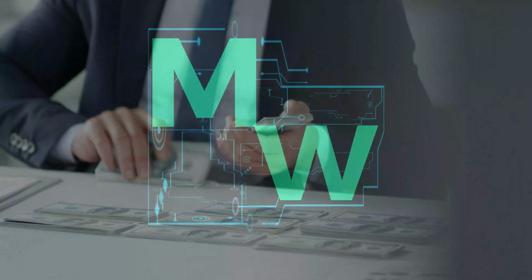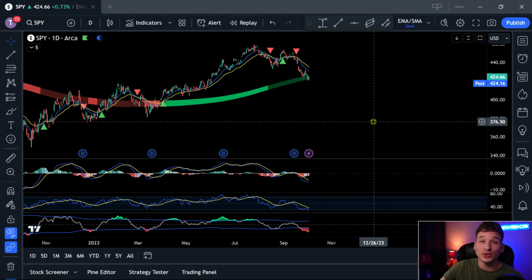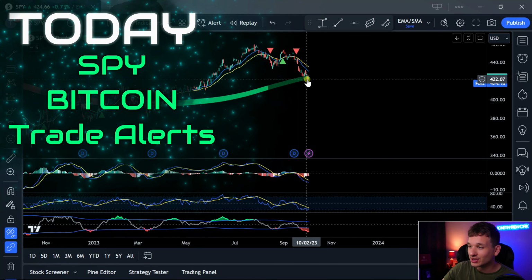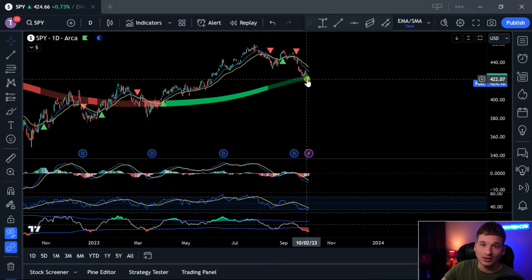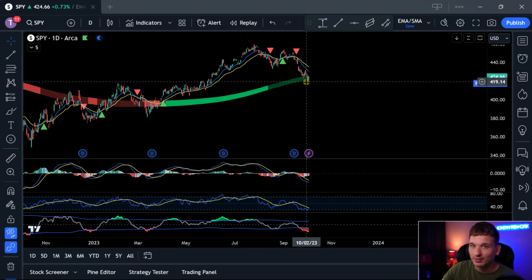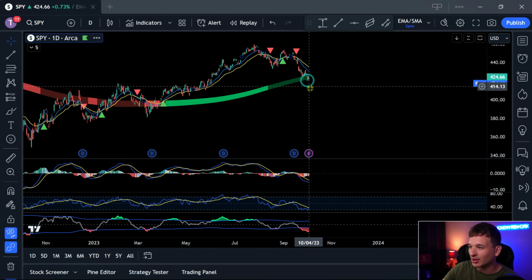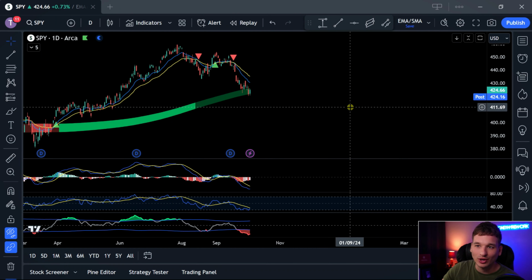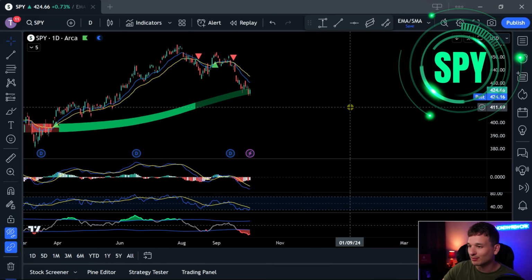If you are trying to figure out this market, well, you are not alone, because so is everybody else. The news the past couple of days with the bond yields has just kind of whipsawed us. We had some bad news and the market tanked, and then today bond yields stabilized and all is good again, apparently, because we're up 0.73% on the S&P 500.